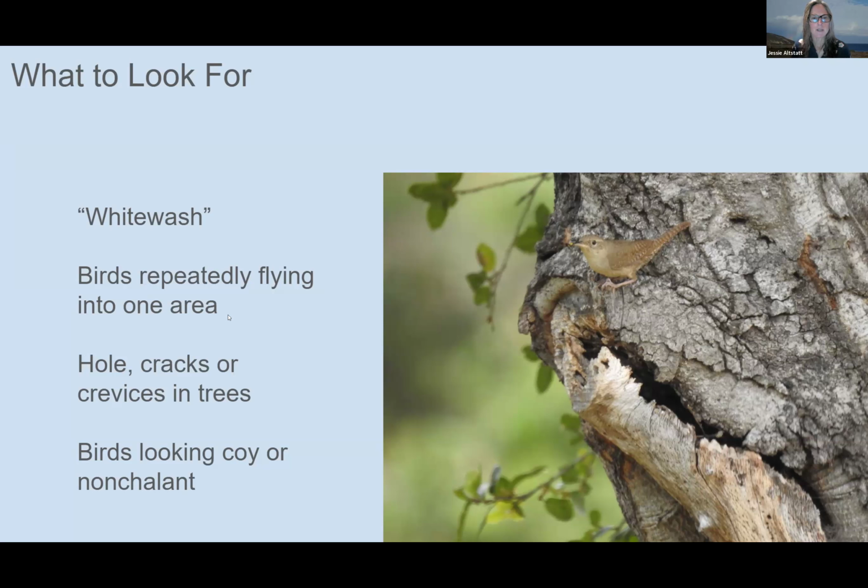Okay, so I already mentioned a visual cue: a bird repeatedly flying back and forth into an area. The picture on the right here is a house wren. I had just been sitting quietly and I noticed this bird flying back and forth, and every minute or so, she would fly over this oak tree. I finally zoomed in with my camera and realized she's carrying something in her bill, a very small insect, and she was going into this crack.